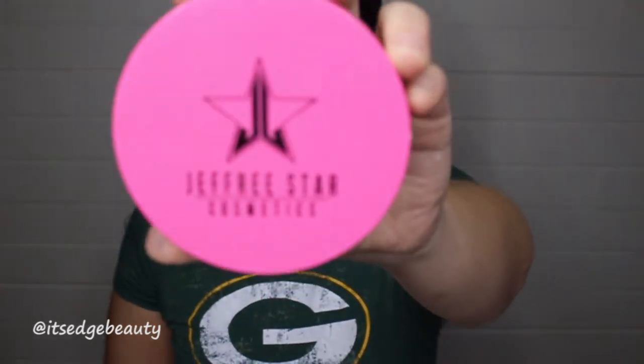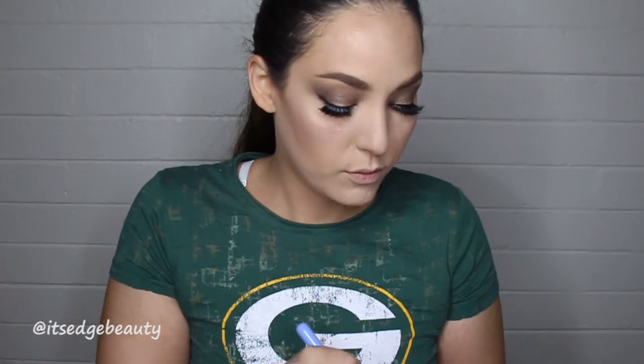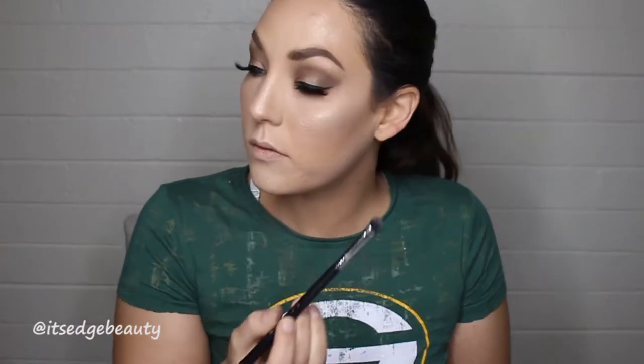While my lashes dry, I'm gonna put on some highlight. I'm using the Jeffree Star Cosmetics Skin Frost in Sarcophagus. Looks like this, very pretty. Very pretty. And then I'm also going to use that on a Sigma E32. It's kind of a little flat guy. And I'm gonna put that on my brow bone and a little on my inner corner. All right, I'm gonna spray with my Morphe setting spray.